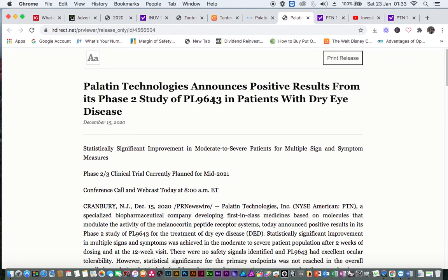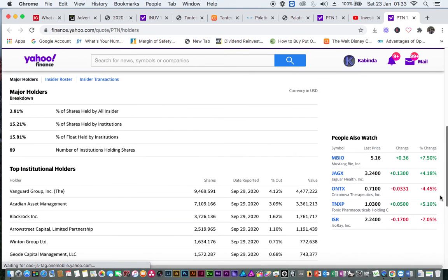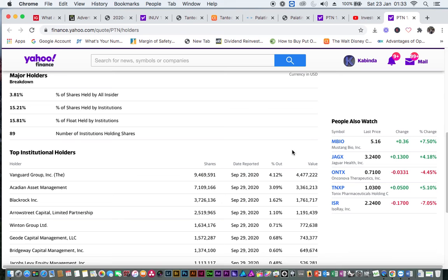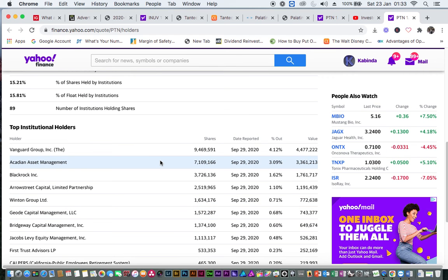And then, if you are still not convinced about all this, take a look at some of the top Palantir Tech institutional holders. We have the likes of Vanguard, 4.12%. We have Acadian Asset Management, 3.09%, and BlackRock, you'll be surprised, and several others. I say this is impressive. And I must say, these people must have seen some great potential in this company.